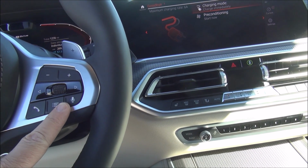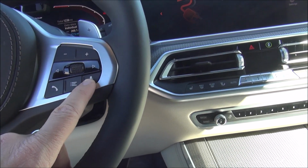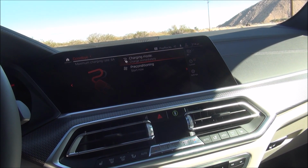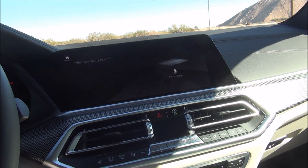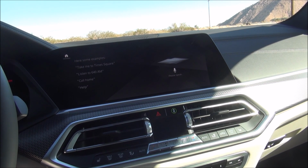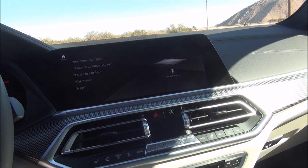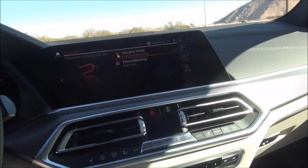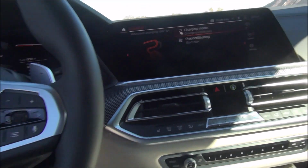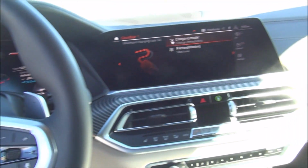So here you have your infotainment controls. You do have voice recognition, so you can either push this or you can just say, "Hey BMW!" Hello, what can I help you with? What time is it? It is 1:15 p.m. And then you can also control different functions of the car. You can change the lighting, you can change the stereo, all that kind of stuff. You do have paddle shifters for the transmission.